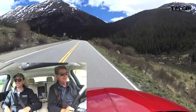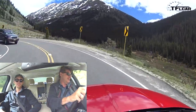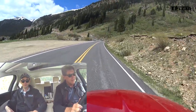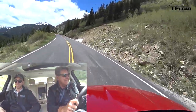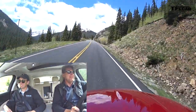Alright, let's try this turn. I'm doing something that I shouldn't be doing, which is going much faster than this turn. A little bit of front end push there, but otherwise it was really good. Here's where I'm floored now. This is the diesel. That bicyclist could have passed us. Maybe. A low blow. That's pretty low.